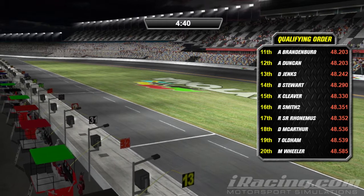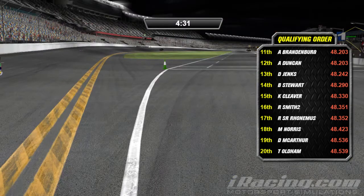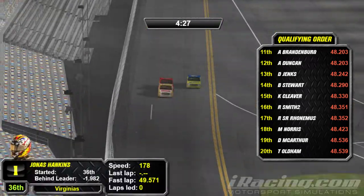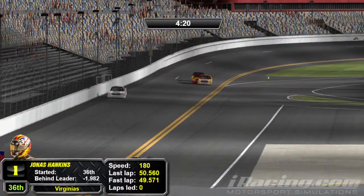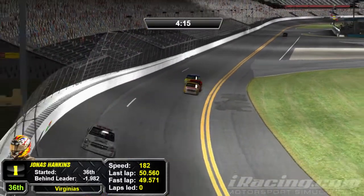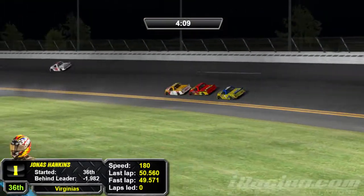Let's pick up All Pro Racing's Jonas Hankins. You recall at the beginning of qualifying, Jonas took flight. Currently P36. Looks like he's looking for a teammate. He's out there by himself, getting passed by a pair. Well, maybe he can straggle along here and put up a time to get him out of the back of the pack here.